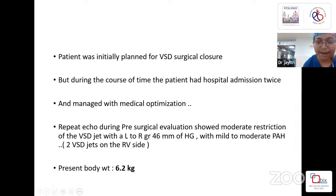hospital admissions and was managed with medical optimization each time. Now, repeat echo during the pre-surgical evaluation showed a moderately restrictive VSD with a gradient of 46 millimeters of mercury left to right with mild to moderate PH, and there were 2 jets on the RV side. There was inadequate weight gain, but some amount of weight gain in the course of time. The present weight is 6.2 kg.